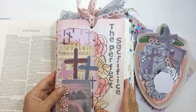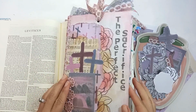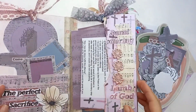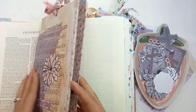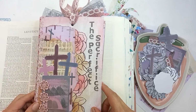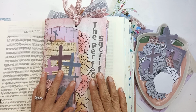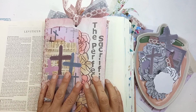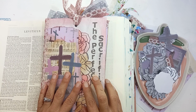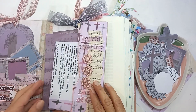I'm going to do my first entry today in my new devotional, which is called The Perfect Sacrifice. I made this junk journal concertina file style in my previous video. If you want to see how I've done that and what you get in this devotional, I will link the video up here. I recommend you go and check that out. And then we're going to put our first page together.